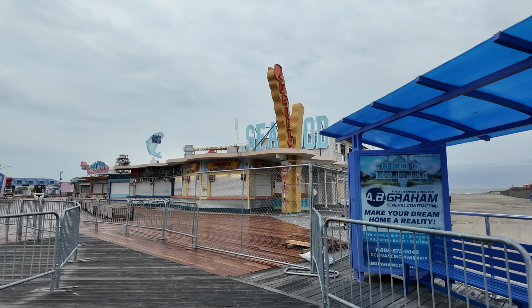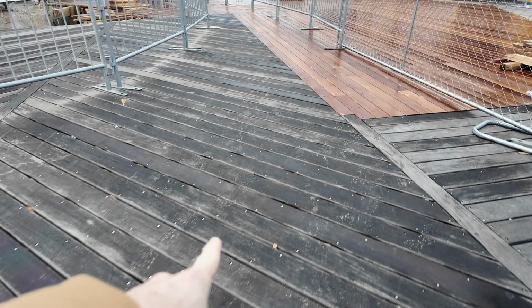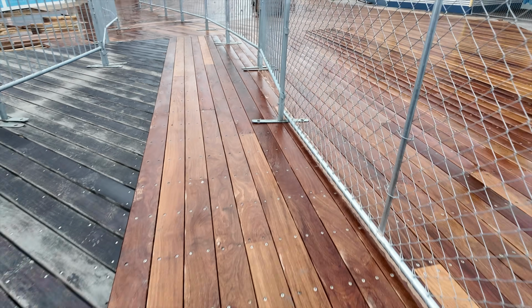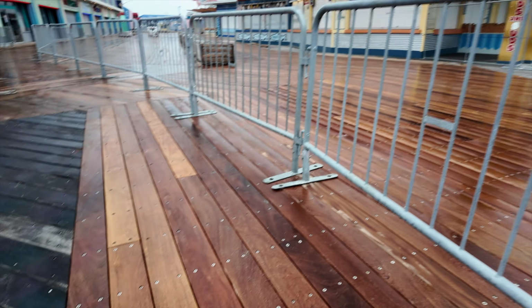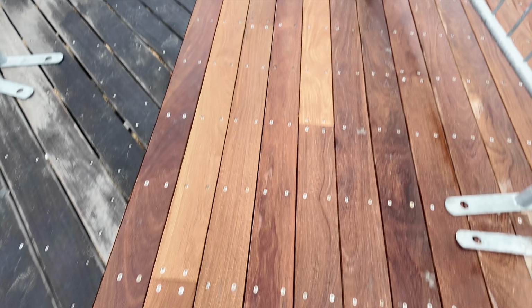But as we walk over, remember this section was done a couple years ago, and so they just continued the pattern. There are a lot of questions people had about this project, but right now we're walking on the new section of the boardwalk. It looks beautiful.